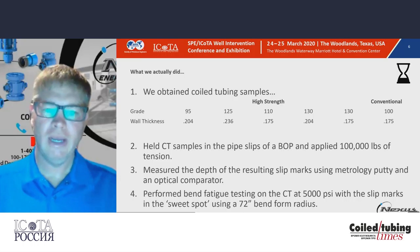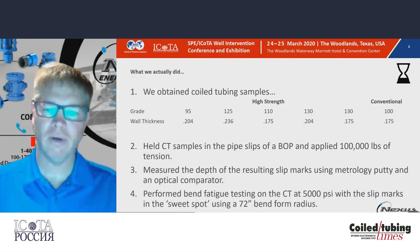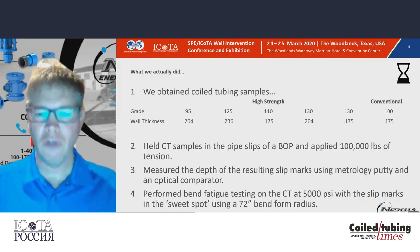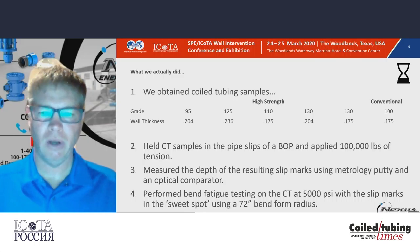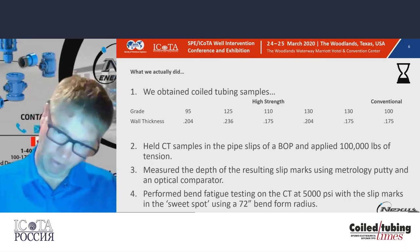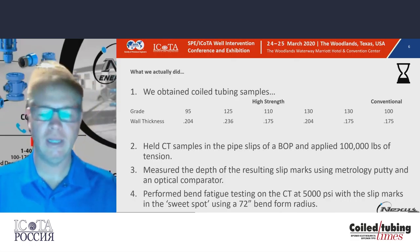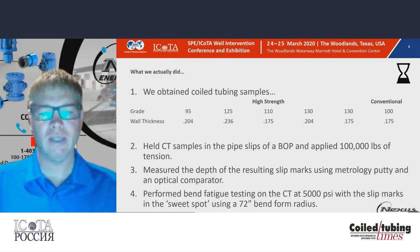So of course, things didn't go per plan. We asked for samples from Quality Tubing and Tenaris Coil Tubes and Global Tubing. And within our timeline, what we actually got was coil tubing with varying wall thicknesses. You can see here that we got 204 wall, 236 wall, 175, 204, 175 wall. We didn't even get any of the 188 or 190 wall that we initially had asked for. And that's just due to availability at the mills and what they're milling at the time.